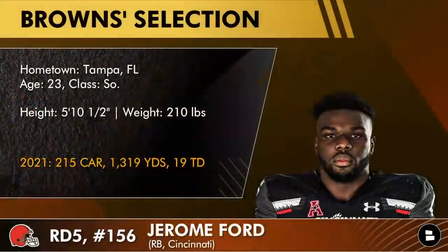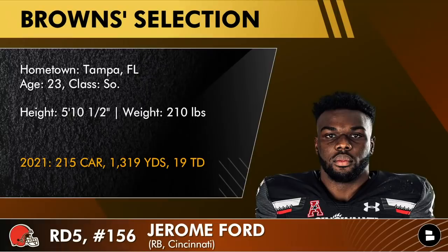Jerome Ford is the Browns' next draft selection. In round 5, they go running back from Cincinnati. Guy had 19 touchdowns last year. To find someone who had 19 touchdowns in round 5, you kind of like that.